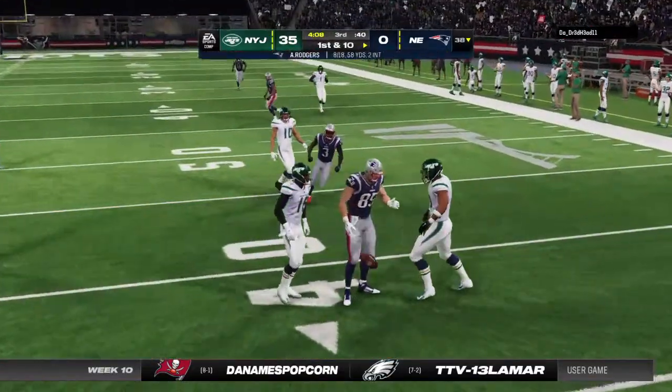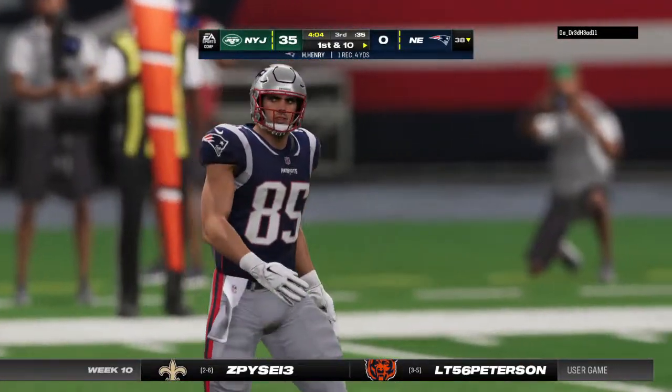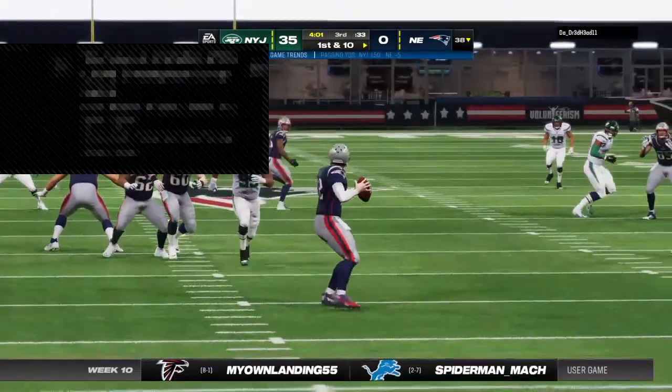Able to find the open man. That's complete. And he will have a Patriots 1st down as they're able to convert on 3rd and short yardage with a gain of 4.